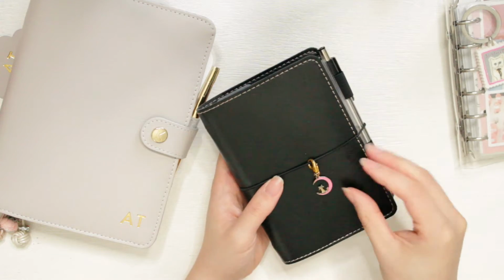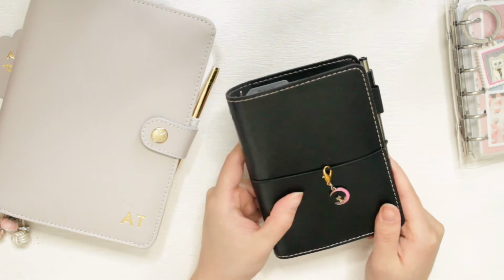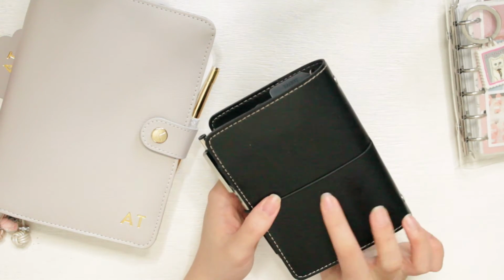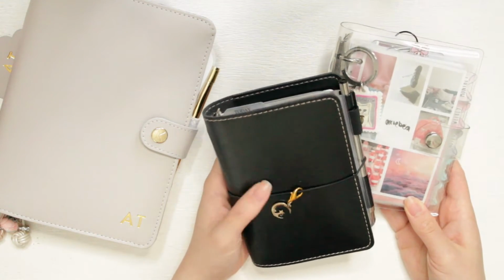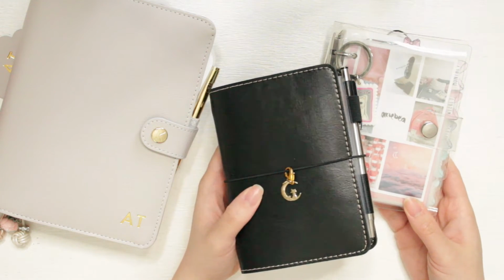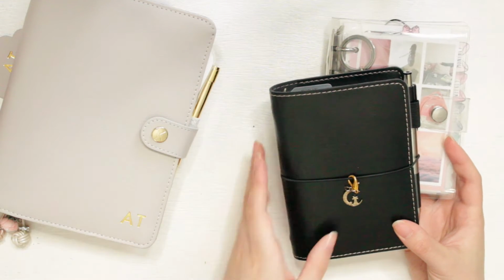And I also really like the leather. I believe this is fake leather, so I also really like how durable this is. I'm not gonna worry about this scratching or anything. These 2 pocket planners are ones that I can definitely just throw in my bag if I need to, and just go, and I don't have to worry about anything. I feel like with my Kikkis, I will be a little bit more precious with them.